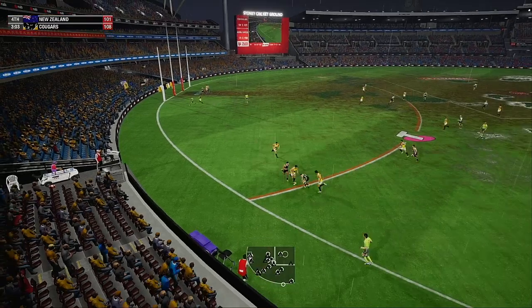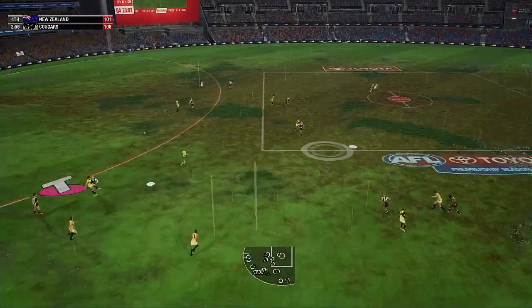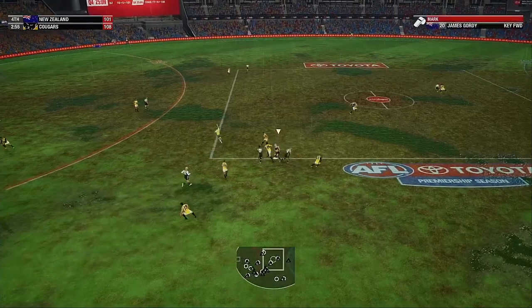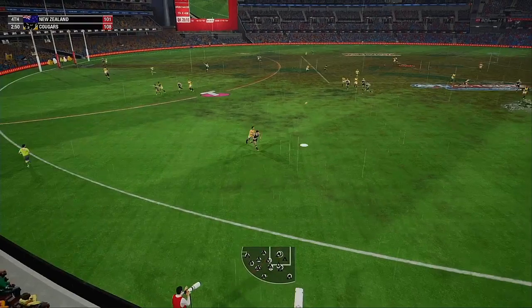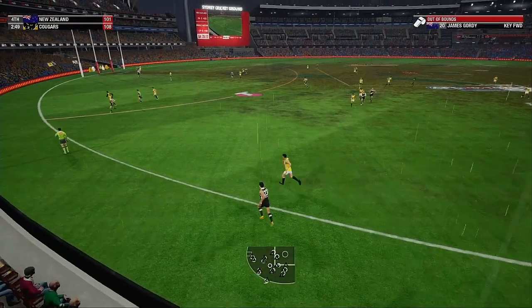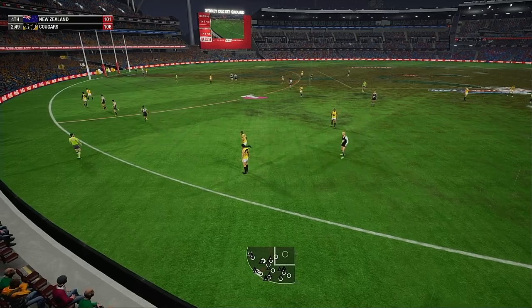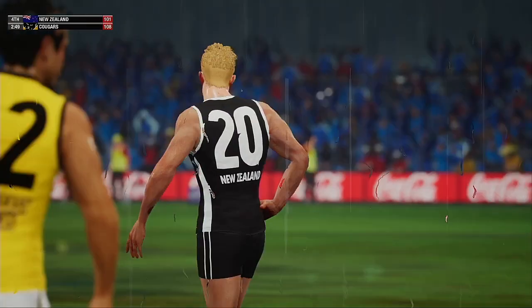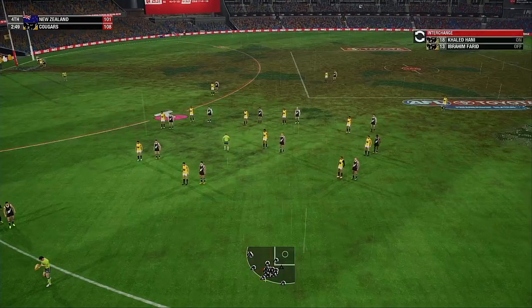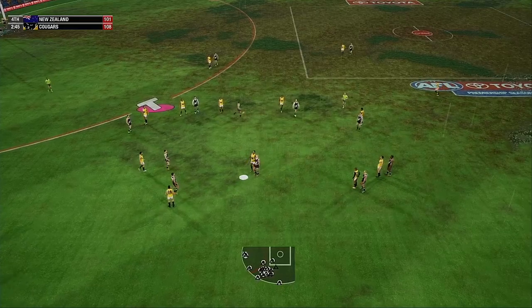He gives chase to the footy. Quick handball. He gets his hands on the footy. A strong pack mark. Goes with the kick. The ball rolls across the line. Umpire calls for a throw-in. Oh, it's tense out there at the moment, Hutto.